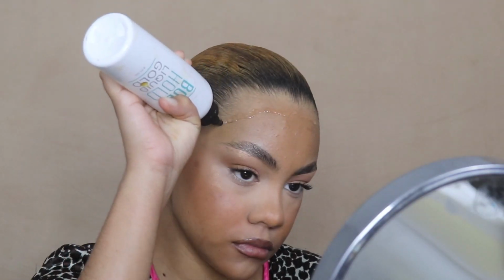I'm gonna use my liquid gold and I'm gonna do my little layers, blow dry it on. Y'all know how this go. I can't really talk through this portion, but y'all gonna see what's happening. So stay tuned.